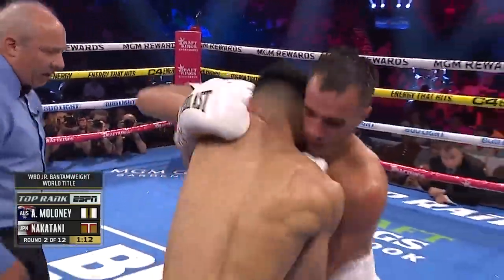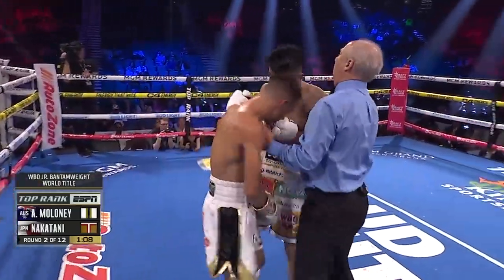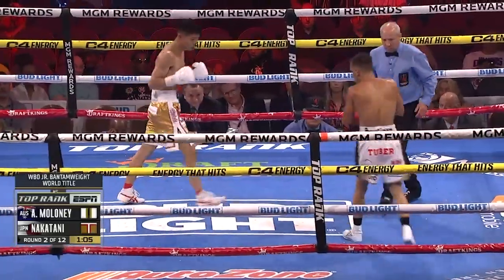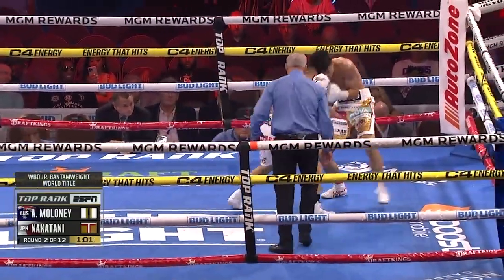Body shot again. Nakatani. Well, this is exactly what I'm talking about. This is what Maloney has to do. He's got to absorb these punches. He's got to come back in this round. He's in survival mode right now. He's not trying to absorb the punch at the moment.